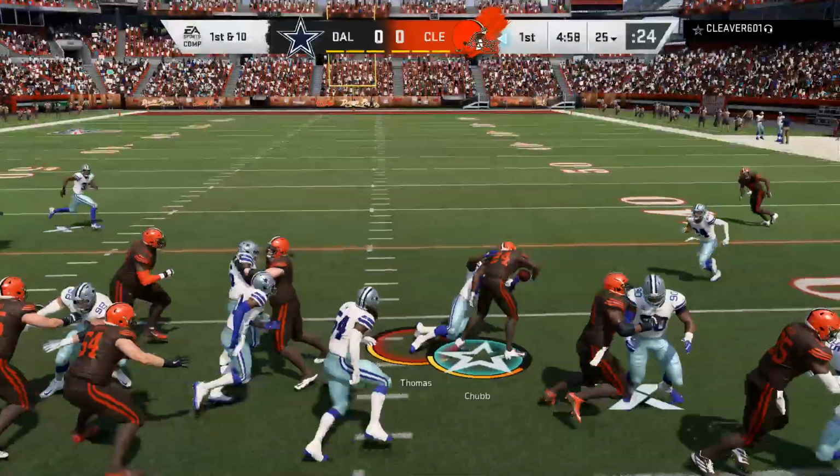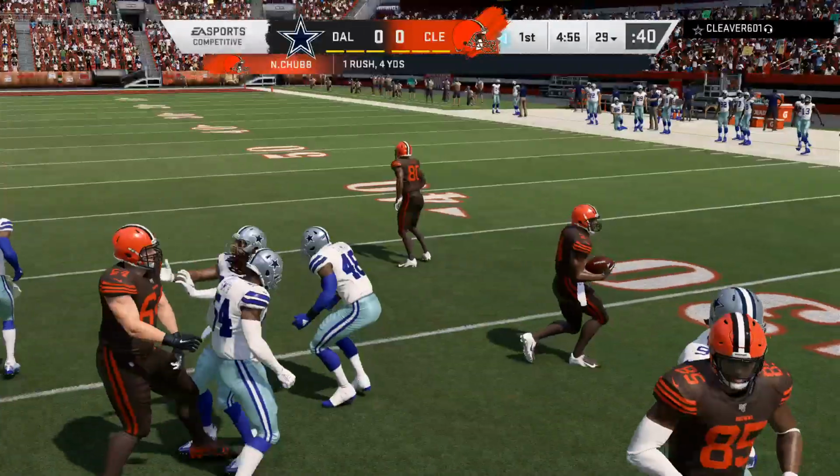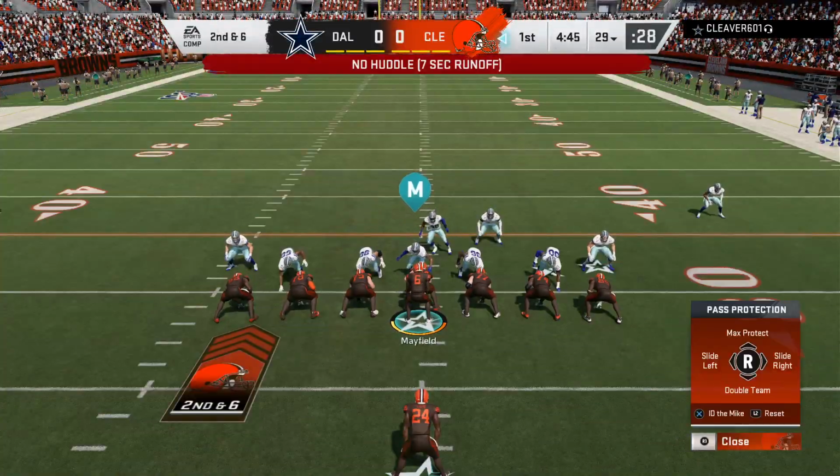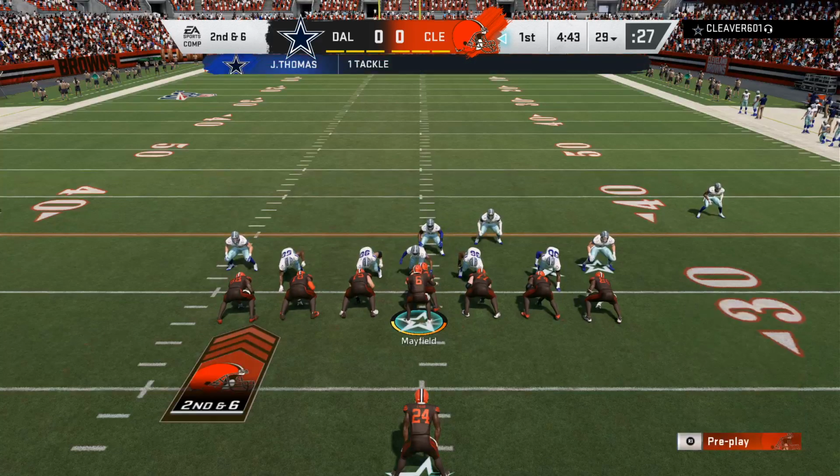A first carry now for Nick Chubb. And from the 25, they work this to the 29, a gain of 4. Second and 6, just inside the 30.